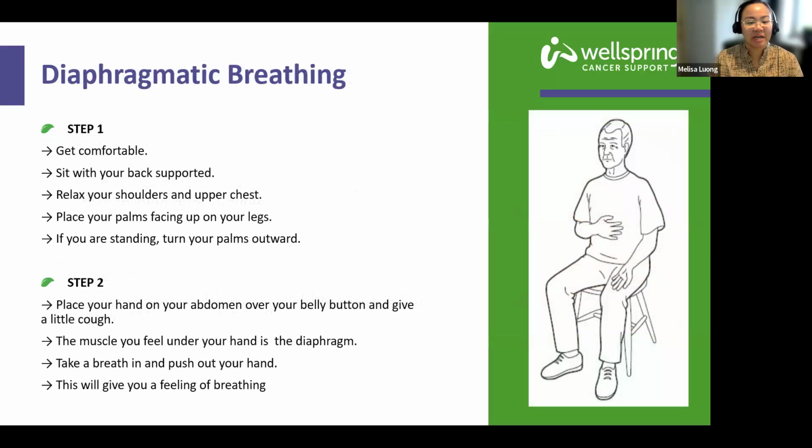So with that being said, let's talk a little bit about breathing mechanics or diaphragmatic breathing mechanics. I'll invite you all to get into a nice comfortable position here. Make sure that you're sitting with your back fully supported. So if you're sitting on a chair with a backrest, you can lean back into that. Relax your shoulders, your chest, arms face up on your legs. And if you're standing, you can turn your palms outwards.